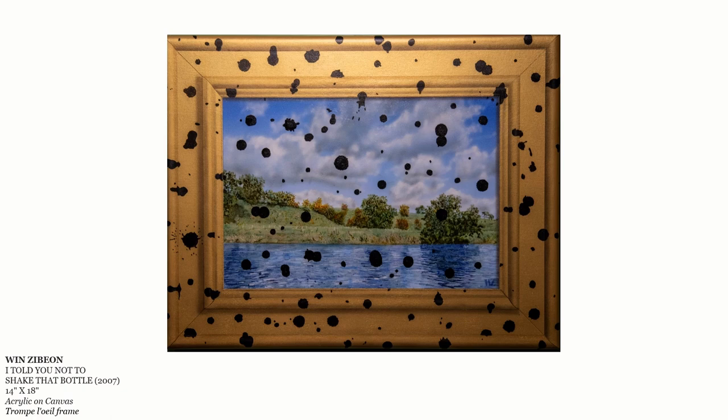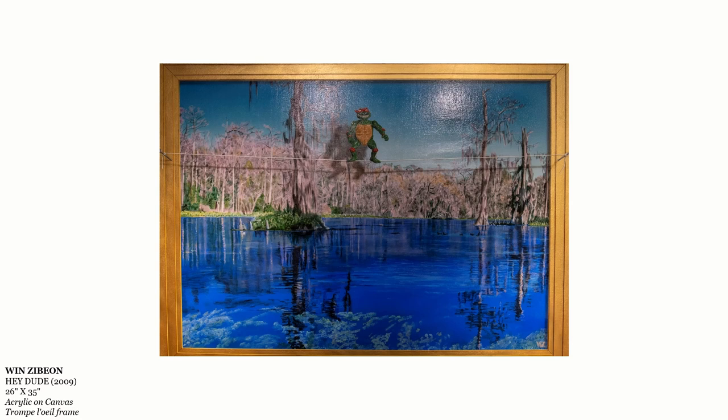Shown here is Wynn Zibion's painting Hey Dude, created in 2009. 26 inches by 35 inches, painted using acrylic on canvas with a trompe-l'oeil frame. Here, the artist blends the modern and commercial with the traditional methods of trompe-l'oeil. He places a child's toy, balancing on a tightrope, interacting playfully with the tranquility of the surrounding environment.